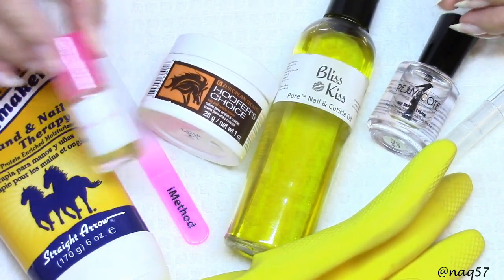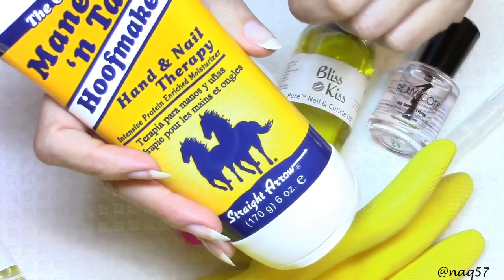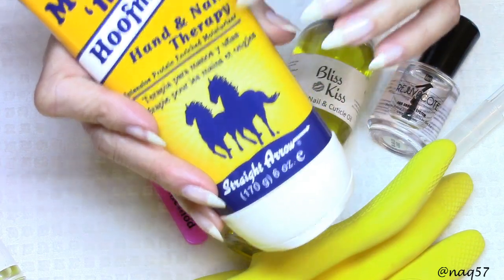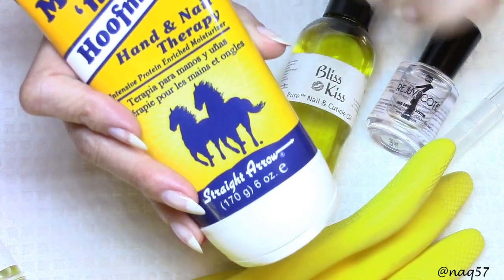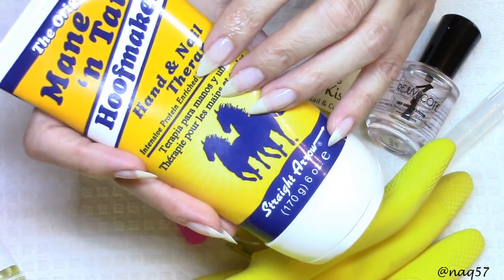Question number 2 is my favorite lotion. My favorite lotion is, by no question, this one right here that I've been using for years. I started doing nails back in 2013, and I've been using this since at least 2014, non-stop. I swear by this. You can find it at Sally's. I have mentioned it on my videos before.